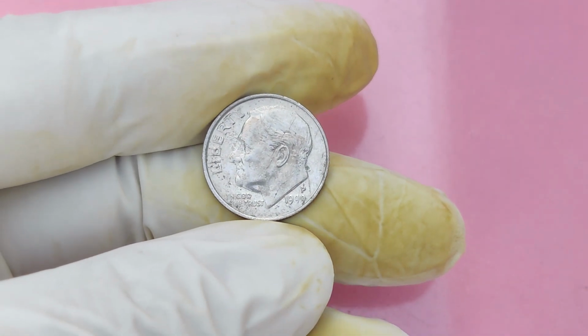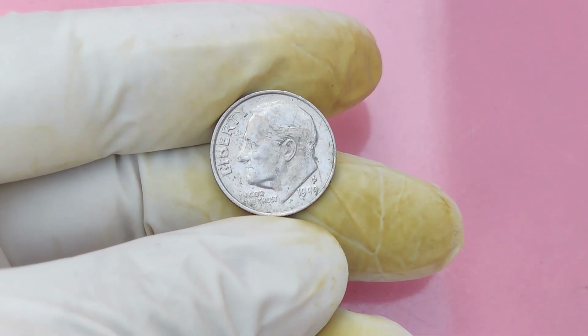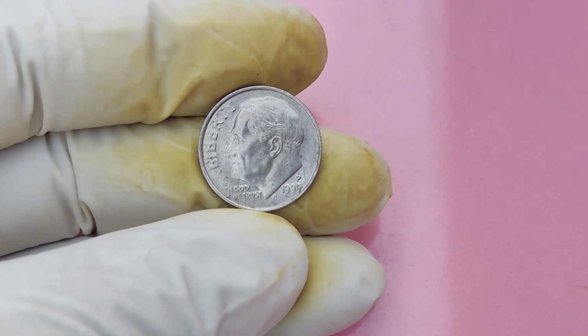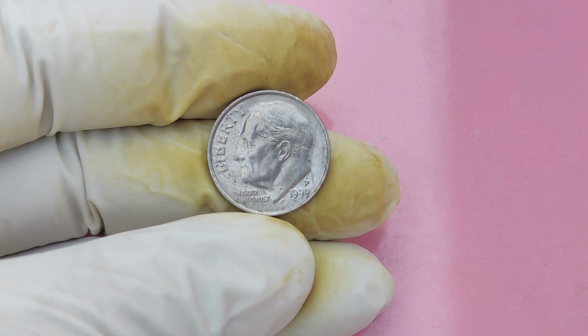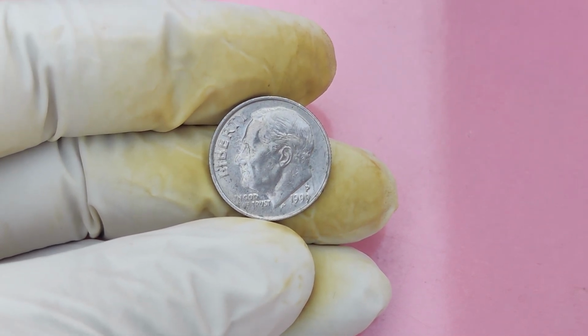The 1999 penny is a reminder that the world of coin collecting is full of surprises. Whether you're a seasoned collector or just getting started, there's always the chance that a hidden gem is waiting for you in your pocket change.